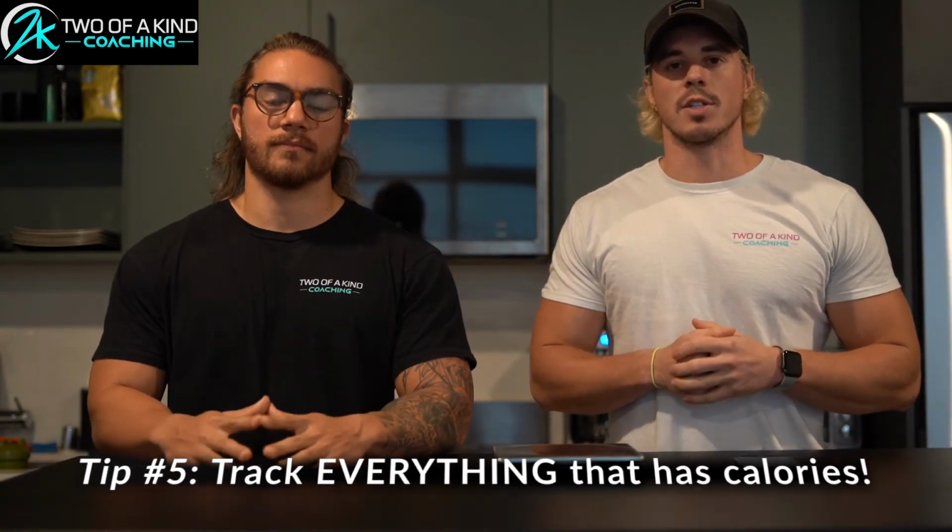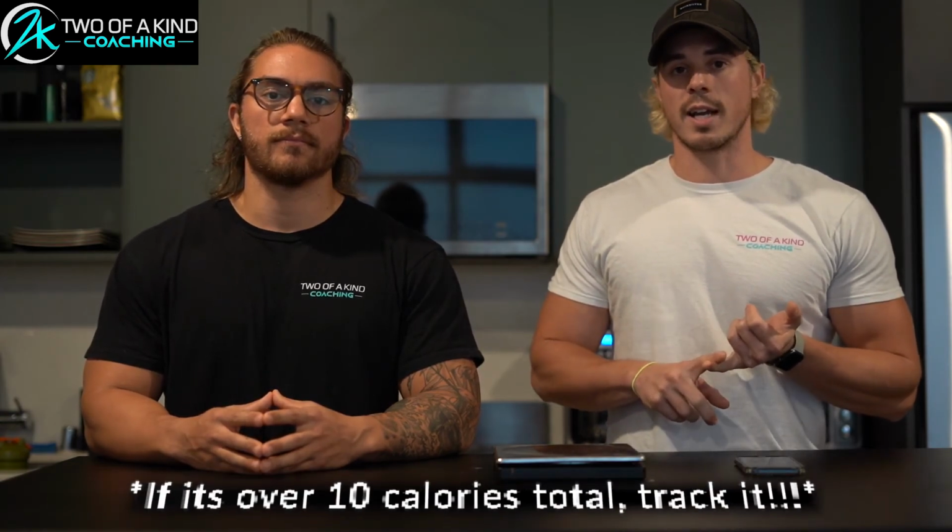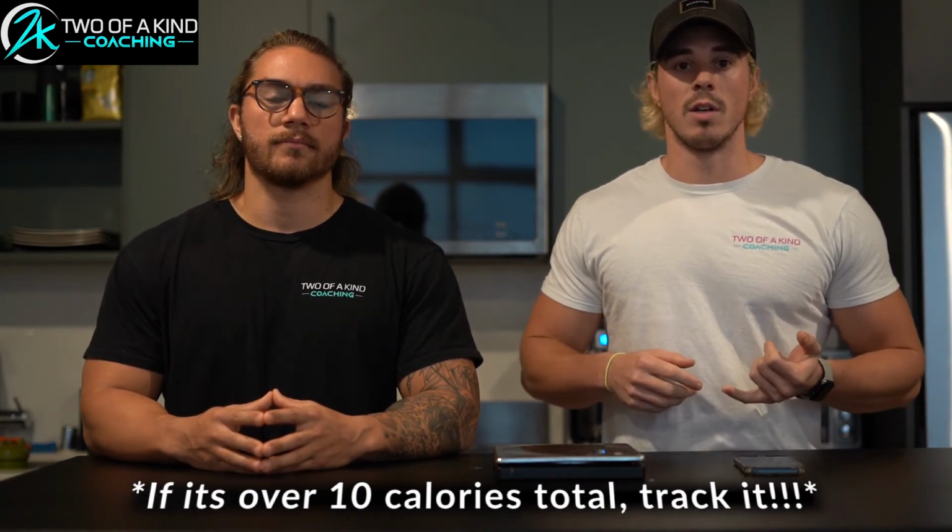Last tip for you, and this one is track everything that you consume that has calories. If it's anything under 10 calories, 5 calories, you don't really need to track that. That's really minuscule and it's not going to make that much difference. But if it has over 10 calories, you need to track it. So things like your pre-workout, your greens powder, coffee, especially if you put creamer or any kind of sugar in there.